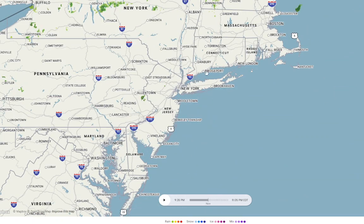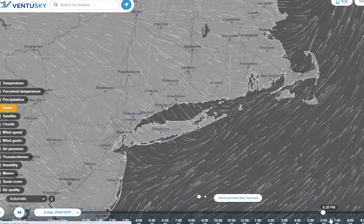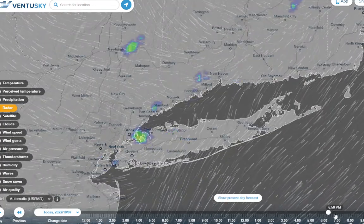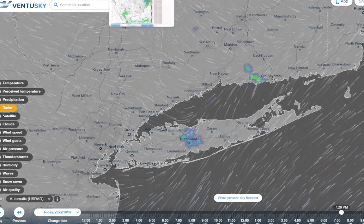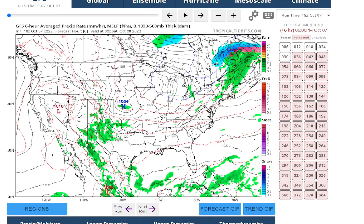So we had a couple of little sprinkles that developed over the North Shore. If I go to the radar rewind here, and we rewind the radar a little bit to around 6, 7 o'clock, you'll see there was a light sprinkle that went through the North Shore right around 6, 7 o'clock. You can see a little light shower, and then it kind of dissipated as it made its way east. But maybe it got the ground wet. Probably it didn't amount to much at all.